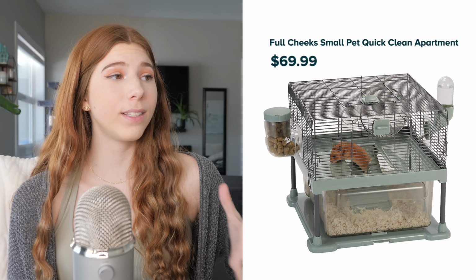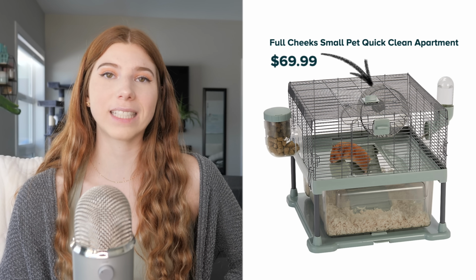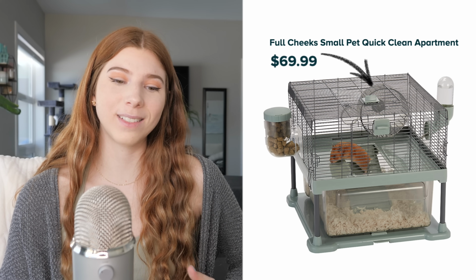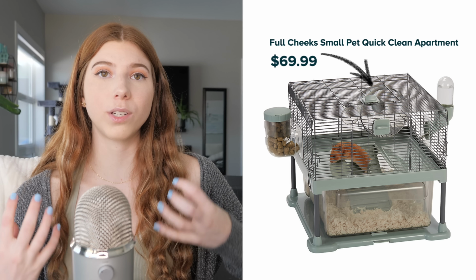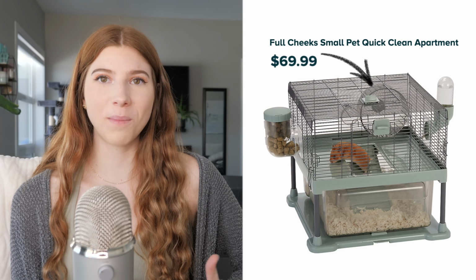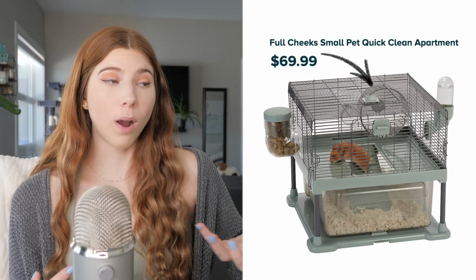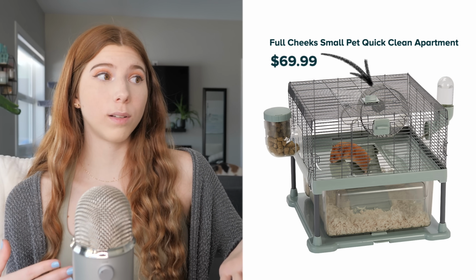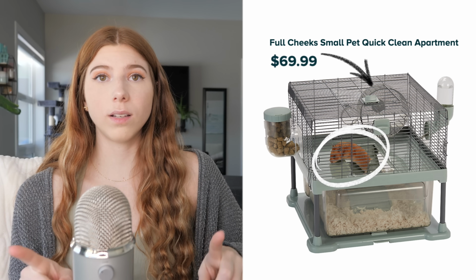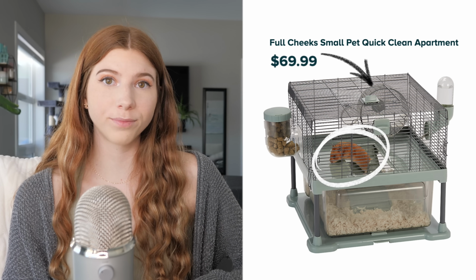The next thing included inside of the enclosure is a wheel, and it is 6.5 inches. I don't understand why PetSmart can't seem to grasp the things that are said in the hamster community. In all of these cages, you will notice the model they're using inside of these enclosures is a Syrian hamster. I am going to insert a clip of what it looks like for a Syrian hamster to run on a 6.5-inch wheel.